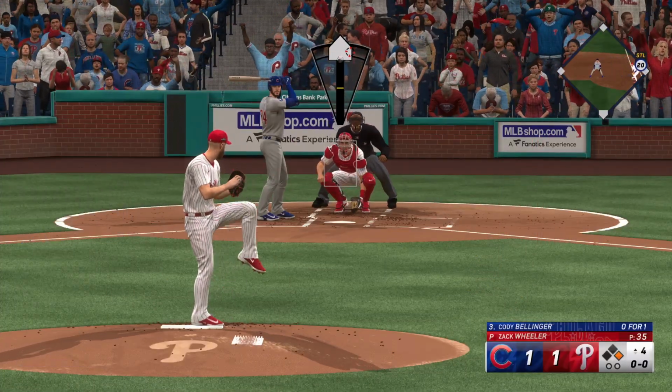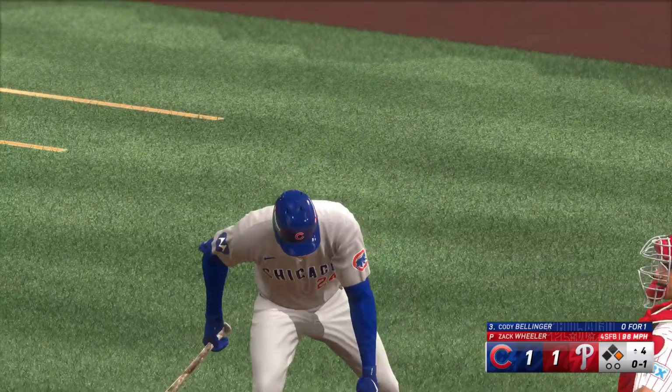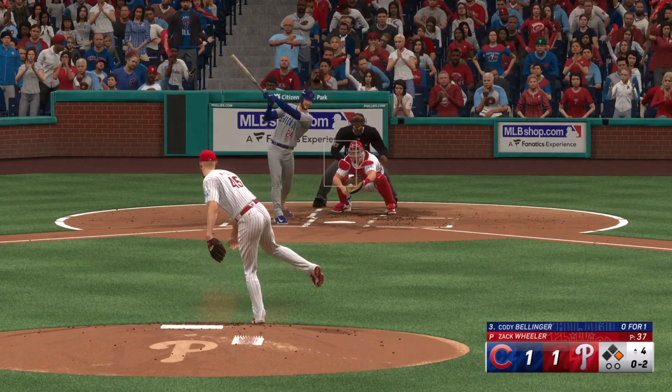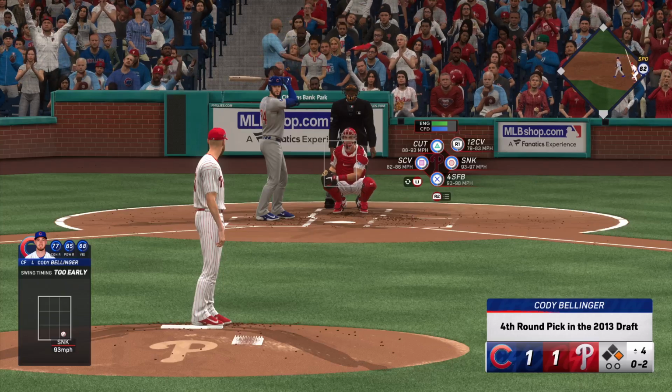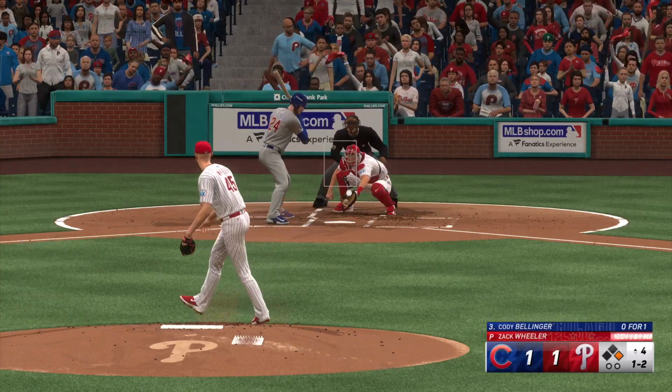And up to the plate comes Cody Bellinger. This is great work by the shortstop. He makes the throw across the diamond after the dive and just wasn't able to get it there in time. But I love how much he put into that play. And on the other side, he was really giving it his all down the line as well. Nice play on both ends.